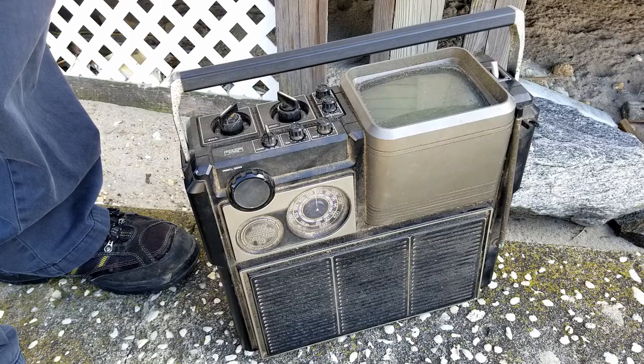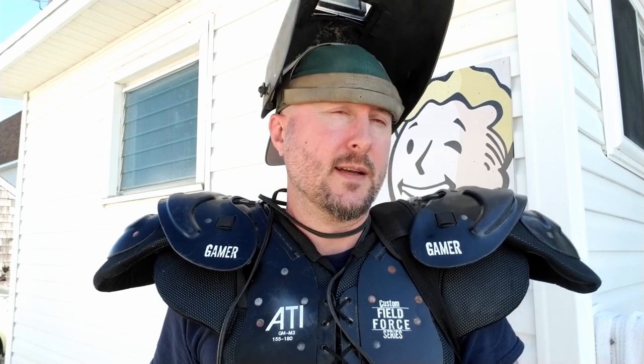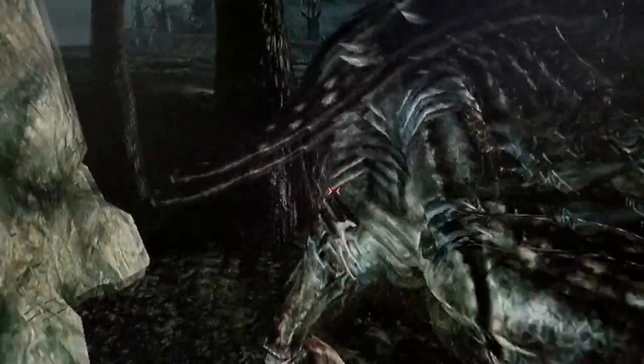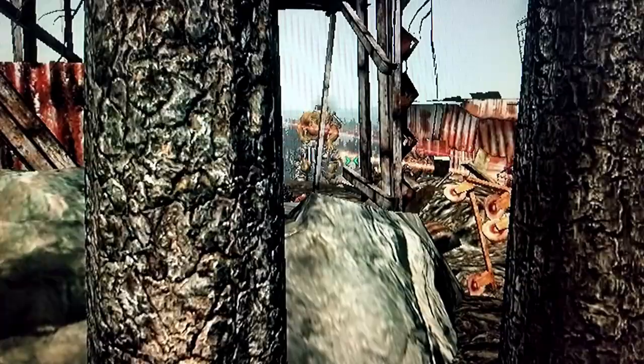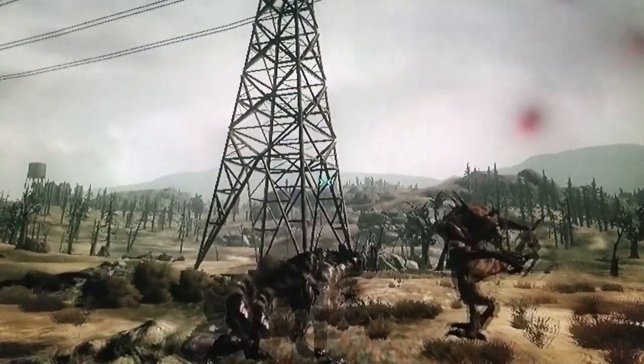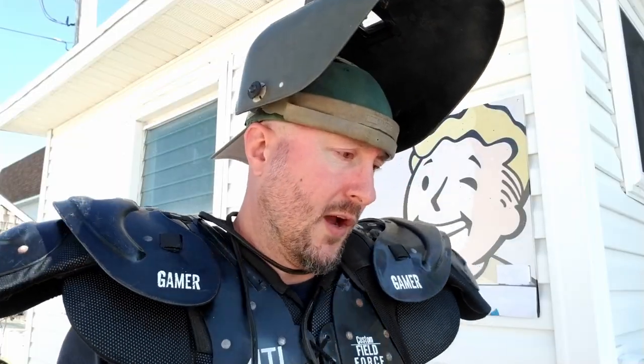But anyway, we have precious cargo. We gotta get it inside before somebody tries to come and take it. Or break it, like the Mirelurks. Or the super mutants. There you are! Or the death claws. Oh shit!